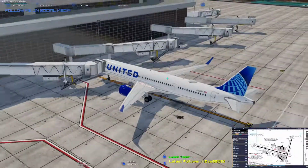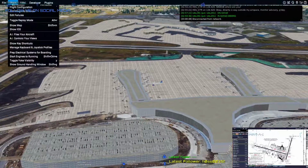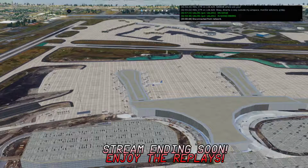Confirm frequency. Okay. This is our United Airlines. Landed safely. I think it was a good landing. We'll disconnect from VATSIM. Sure, go ahead and do the replays for that. How would that be possible without engine? I don't need you anymore.